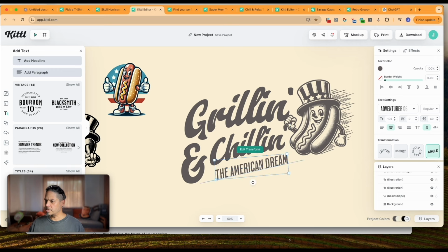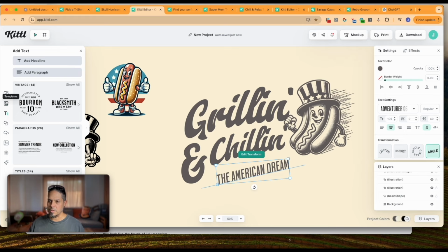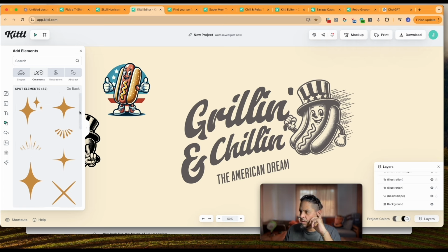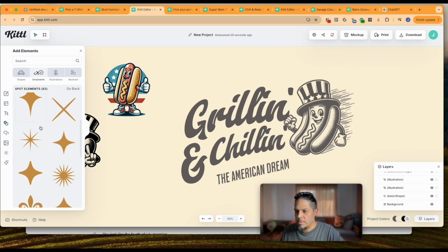I feel like it needs some element, maybe like these stars, or these lines or something here, or maybe a line here, or like two stars or something. So let's see what we can do here. Definitely spot elements. Let's show all. These are all vintagey looking and kind of right up the alley. I'm looking for something that is similar to this, but maybe a little rounded. So it's got to match the design, right? Everything's rounded. It's got a softer feel to it. Even these stars up there are a little round. So maybe we can find one.